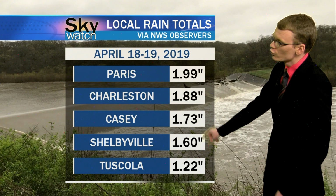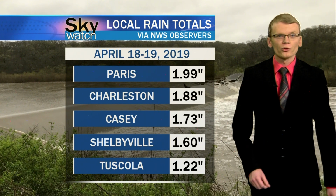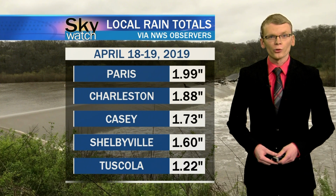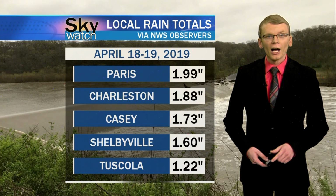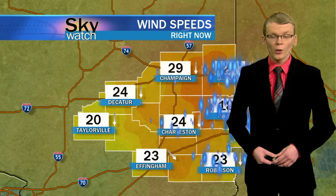Paris leading the pack, just shy of 2 inches of rain. Here in Charleston at the station on Eastern's campus, we measured 1 inch and 88 hundredths of rain, and those amounts did start to decrease as we went further off to the north. Tuscola just shy of 1 1/4 inches of rain over the past 2 days. If you have any rainfall amounts you'd like to share, I have this graphic posted on my Facebook page. You can post those there. We'd love to see how much rain you had across the area.